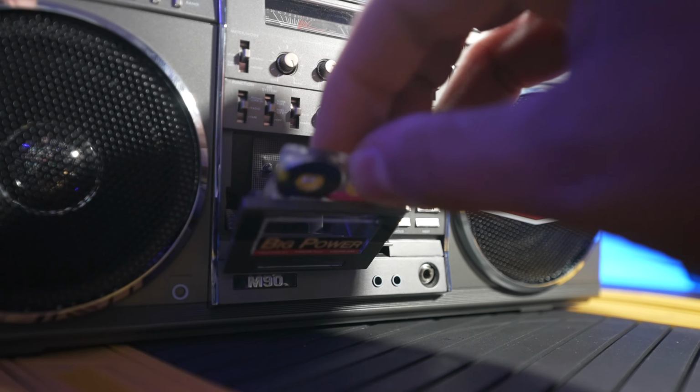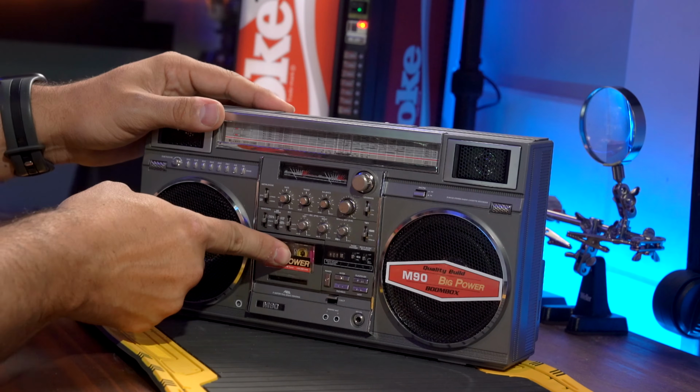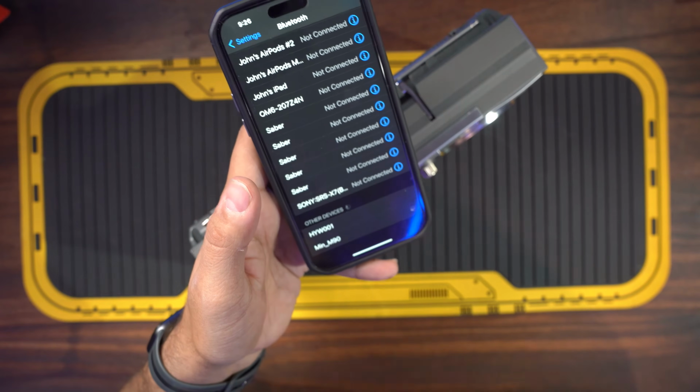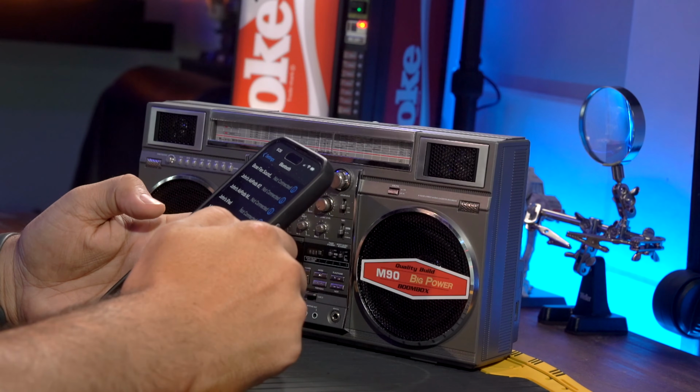Then we have our eject button. Pop our cassette right on in there. Close her up. So this is actually a Bluetooth radio. Let's see if we can get this hooked up and get a feel of what this sounds like. Let's see if it pops up here. There we go. So down here it says Mini M90. All right, sounds like we're connected. And let's actually pull up one of my own songs so I don't get a copyright hit.